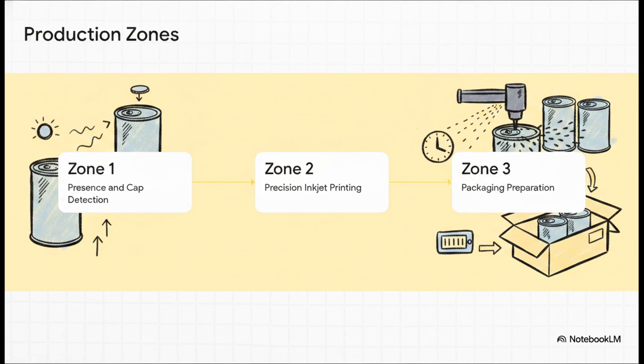Step 1 is presence and cap detection, where sensors verify a can is there and actually has a lid. Step 2 is inkjet printing, which triggers a high-speed printer at the exact millisecond the can passes by. And Step 3 is packaging preparation, where the system has to physically count the cans to group them into sets of 3 for the shrink wrapper.